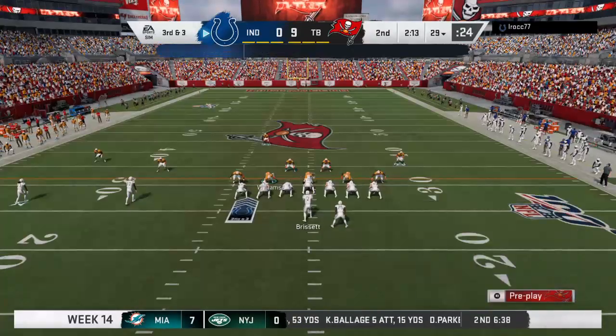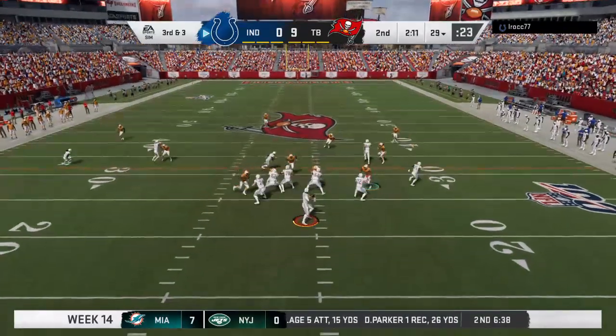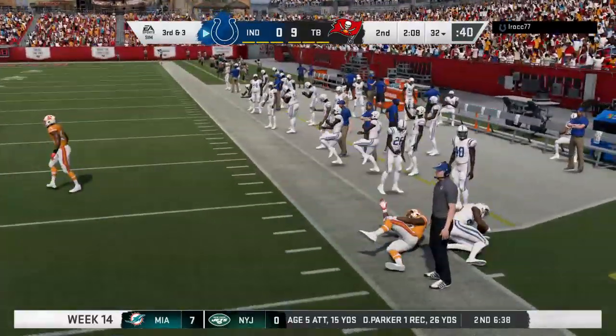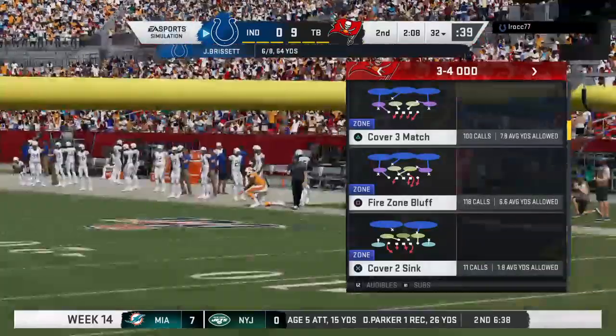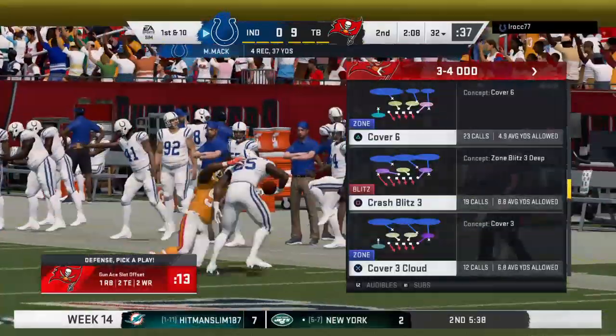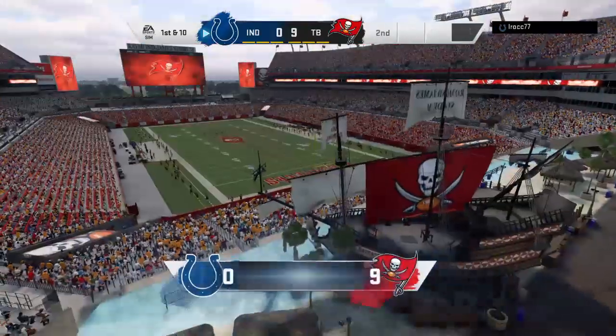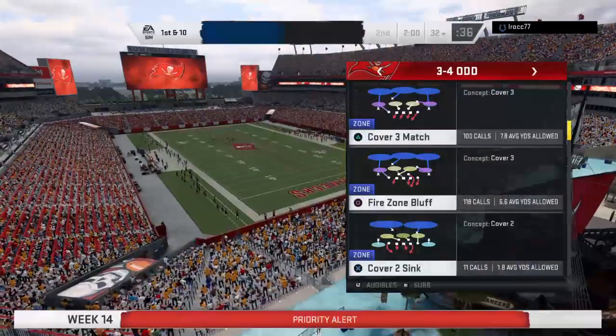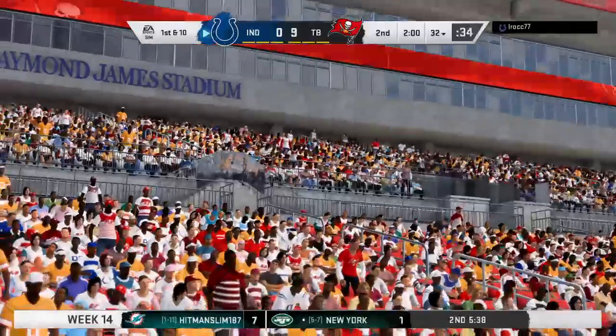They don't need to run another play here before the 2-minute warning. Let's see if they do it anyway. Into the hands of his running back, Marlon Mack. Give him 3 yards there on the first down pickup. I know most of the time when the ball's in the air, you're thinking wide receiver, tight end, but running backs, they can be a big part of any passing offense nowadays.